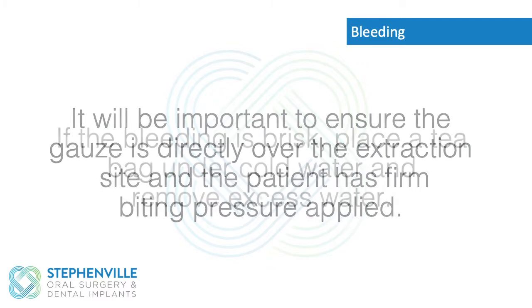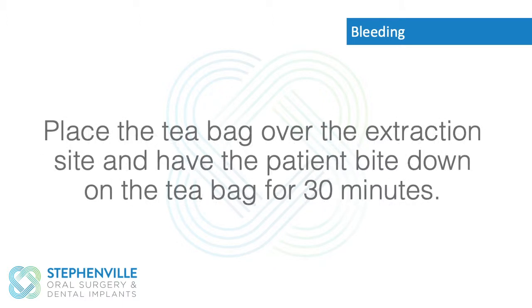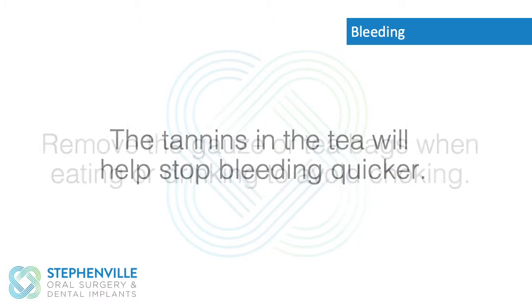If the bleeding is brisk, place a tea bag under cold water and remove excess water. Place the tea bag over the extraction site and have the patient bite down on the tea bag for 30 minutes. The tannins in the tea will help stop bleeding quicker.